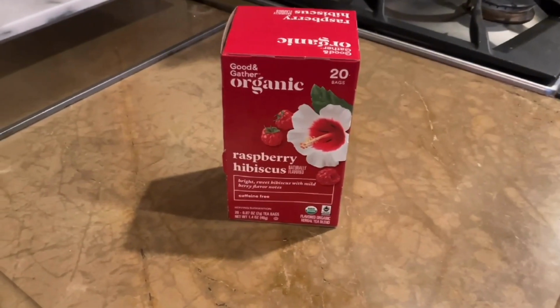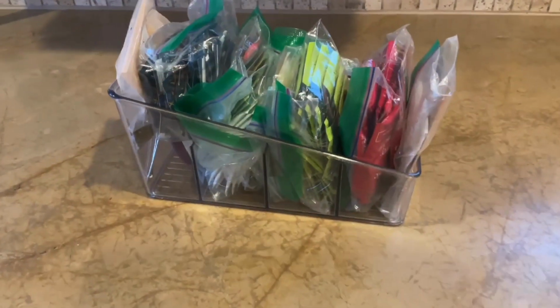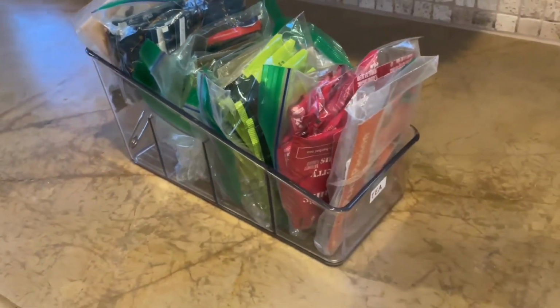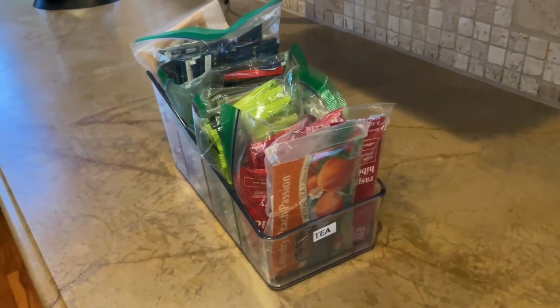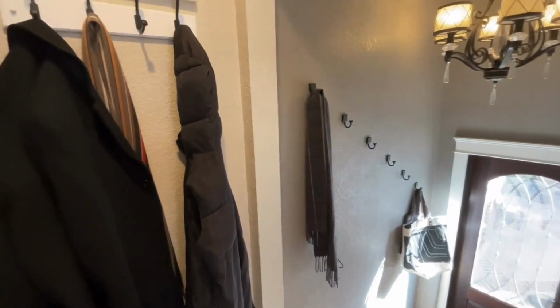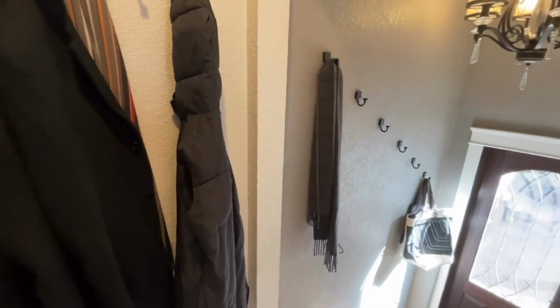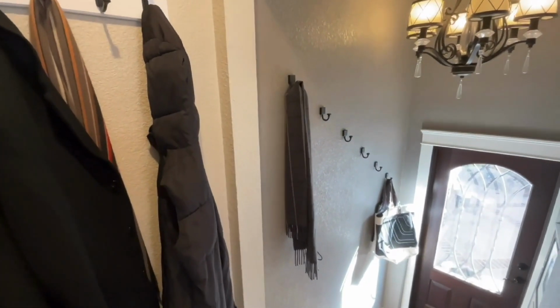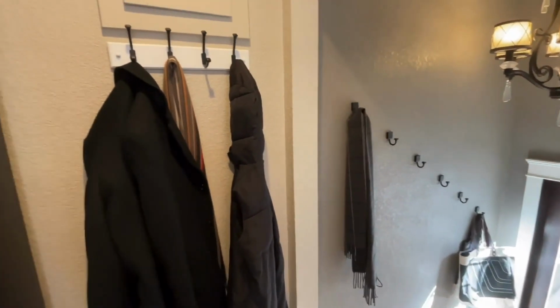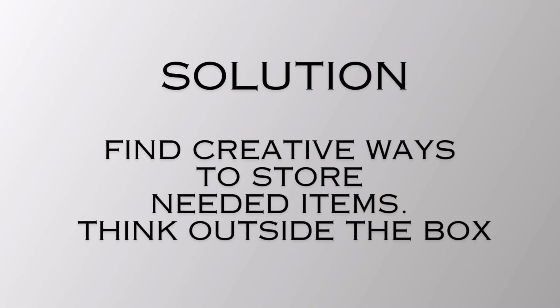When you have limited space in your house, for example in your pantry, boxed items can take up a lot of space. I always take my tea bags out of their boxes so that there is enough room to store them in my pantry. If you have limited space to store coats and scarves and bags like I do, I have had to come up with a creative solution so that when my family enters the house, they can hang up their coats and bags and scarves all throughout the seasons. This helps keep my house organized and is a really great solution. If you are working with limited space, the solution is to find creative ways to store needed items and think outside the box.